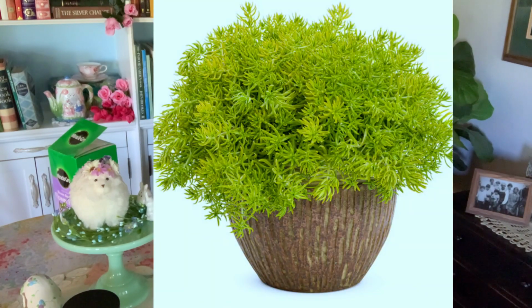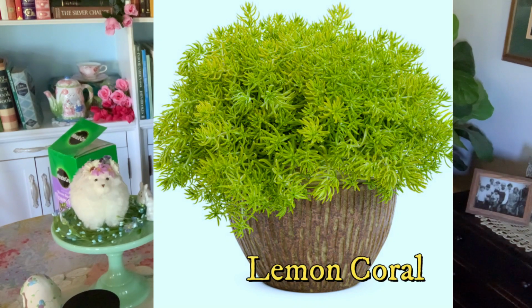Lastly, a plant also by Proven Winners called lemon coral sedum. Here's a photo. You can see that it has this beautiful chartreuse color. And oh my gosh, guys, I have planted this in my containers for about 3 years, I think. And it is such a vigorous grower. It can overtake a whole pot, actually, as you can see in this photo. But oh my goodness, that beautiful chartreuse color.